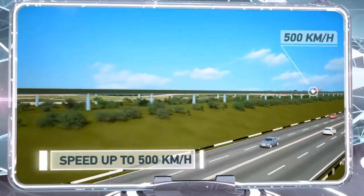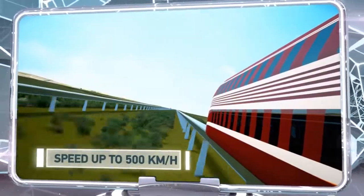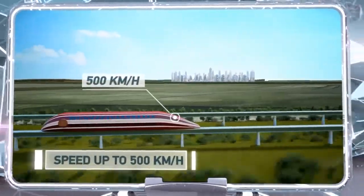For example, a trip from Berlin to Paris on such a train will only take a couple of hours, which is comparable to the speed of air travel.